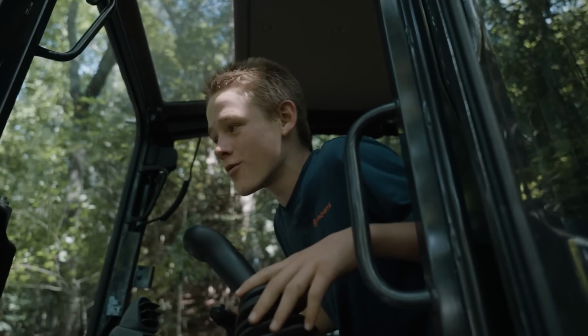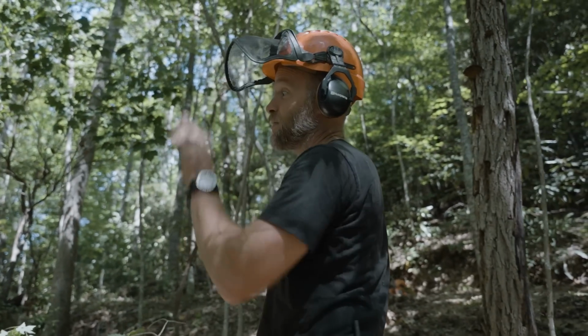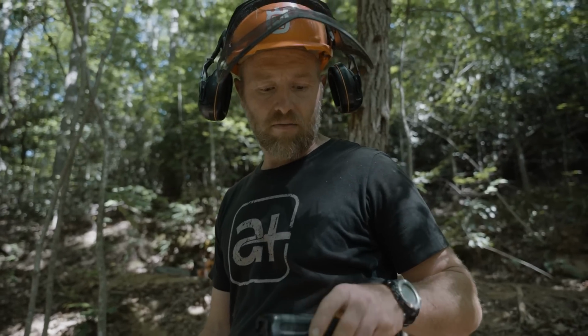I was worried the tree was gonna pull me down there. For a minute there, I thought that tree was coming this way. That's the last tree to pull down too, so.